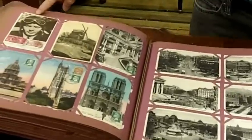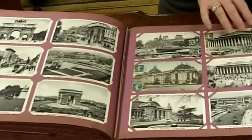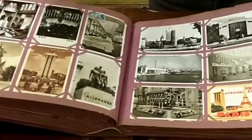Here's a really special one. That's Lindbergh, right after he flew across from New York to Paris. So that's a really interesting one. I have another one of an architect that built one of these exposition buildings, and it's signed by him. The story just goes on, and I can't even get into all the rest of it.